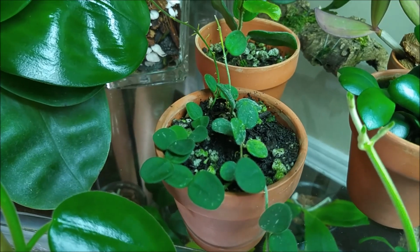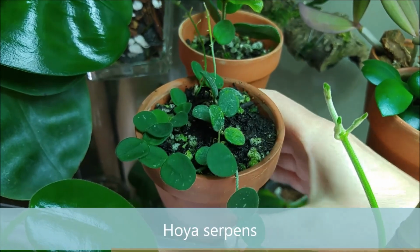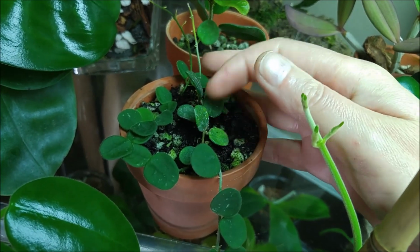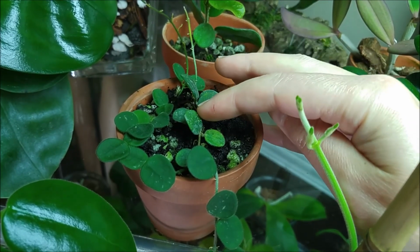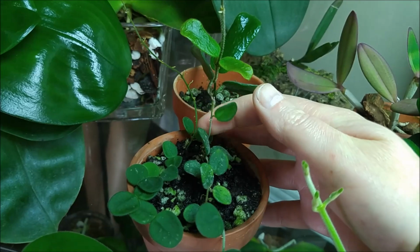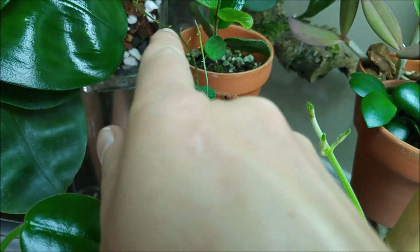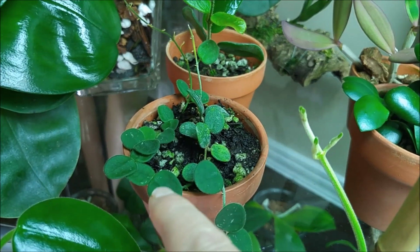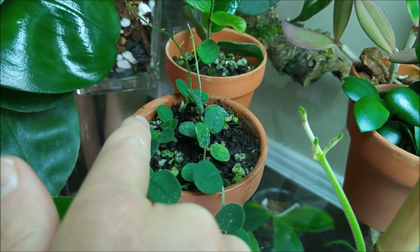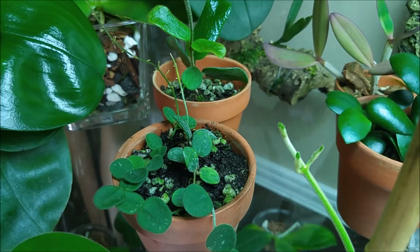The next in line is Hoya serpens. This one actually came as a little size cutting, like this. And I put it flat, hoping that all these nodes will root, and it produced me this little vine. This vine that goes all the way around. Again, it was hanging, but I put it on top of the soil, hoping that all the nodes will root and produce me some more growth, which didn't happen yet, but I'm hoping.